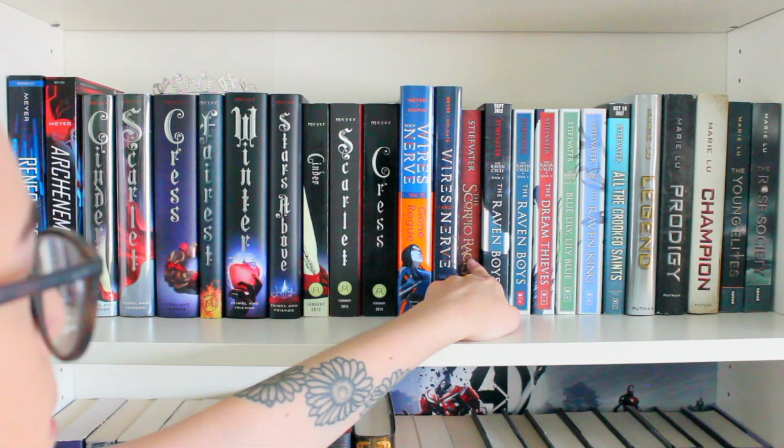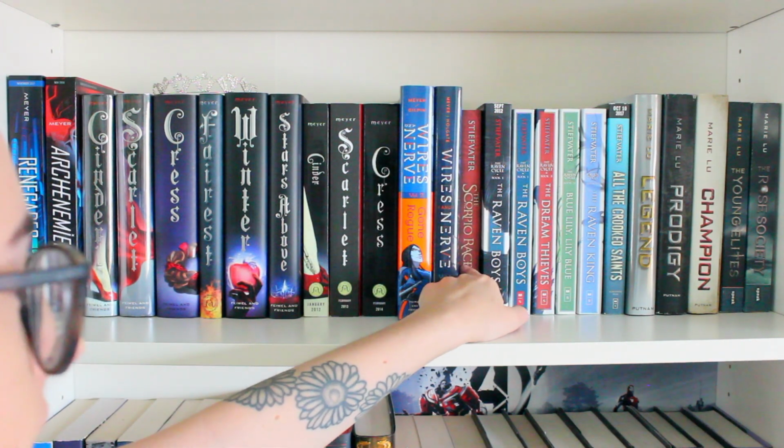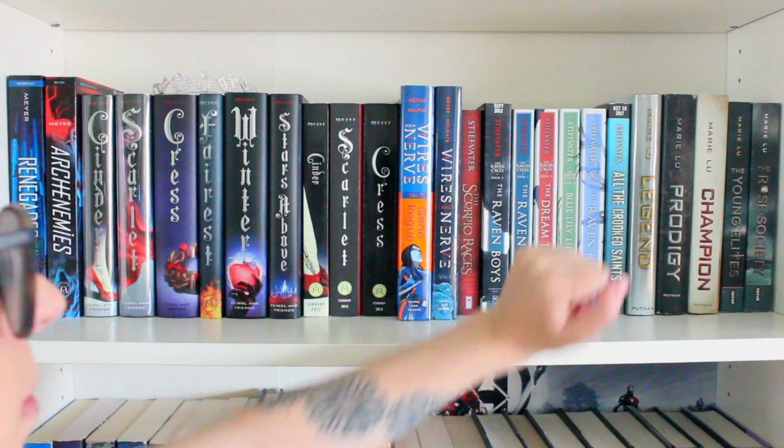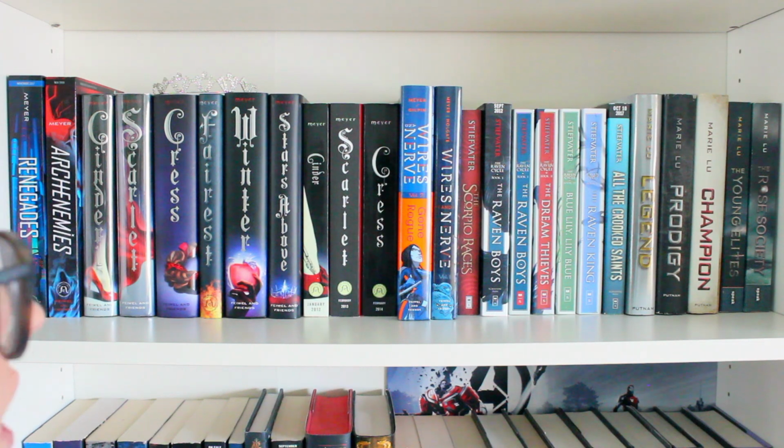This is my copy of The Scorpio Races by Maggie Stiefvater. I haven't read that yet. My arc of the Raven Boys. I'm trying to get the arcs of Dream Thieves and Blue Lily, Lily Blue, but no luck yet on those.